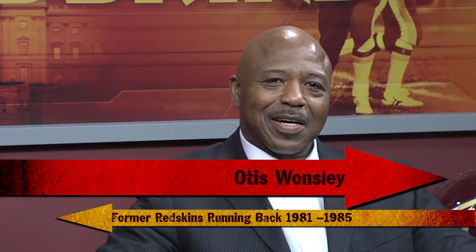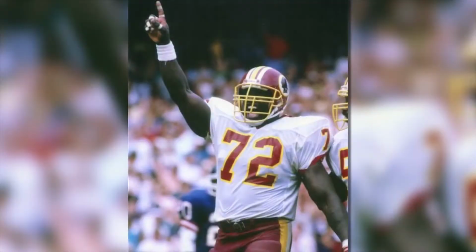I'm Amanda Mitchell, joined by Redskins historian Mike Richman and former Redskin Otis Wonsley, also known as OT Bill. Otis, talk to us about how you got that nickname. Oh, man. I guess when I was coming into Carlisle, I met a guy by the name of Dexter Manley. Dexter and I were getting off the plane to come to Carlisle, to training camp. He saw me getting my bags, and he said, hey, Bill. You know, Dexter's from Oklahoma, so everything is Bill. As soon as I got off, I said, look, man, I'm looking for the same place you're looking for. Can we go together? Ever since that day, that name stuck, OT Bill.